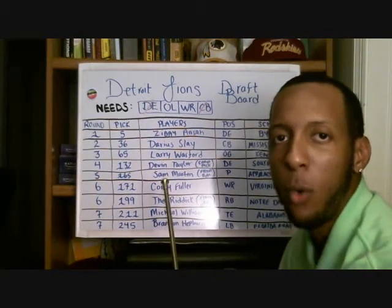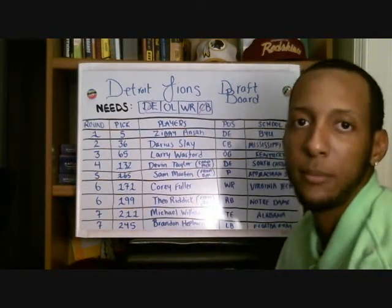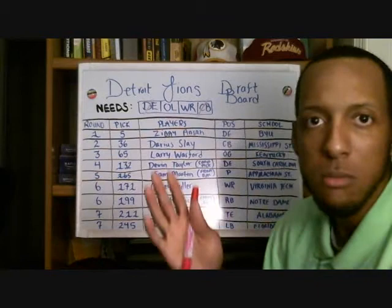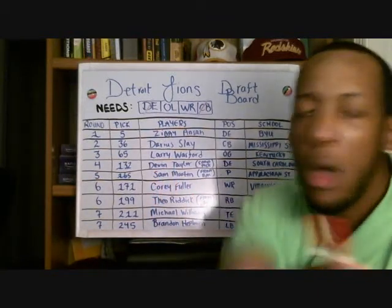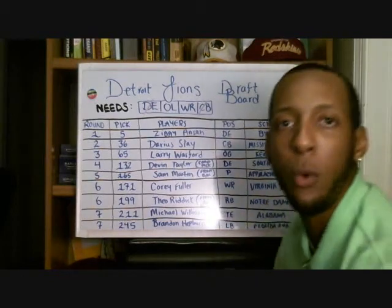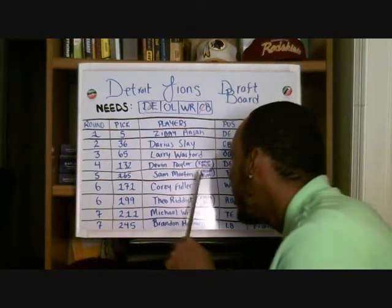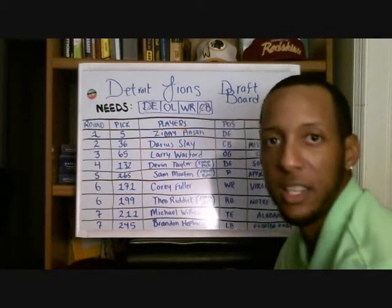Fast. We're talking about a 4.4 40 guy. So, is he 0 to 60? No. He's not. So, give him 5 or 6 steps, he's at that 4.4 40 speed. So, this guy has all the makings of being a really good receiver in this league.